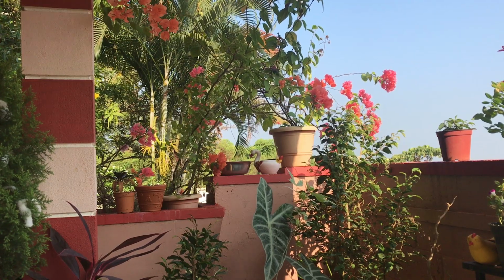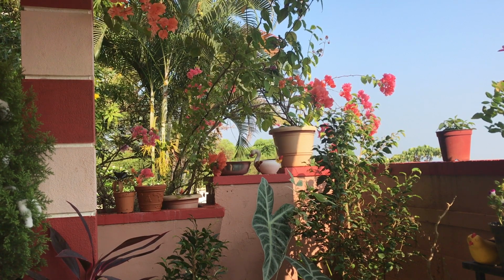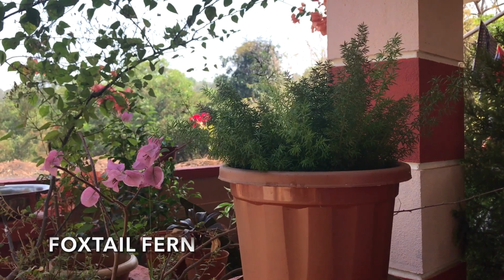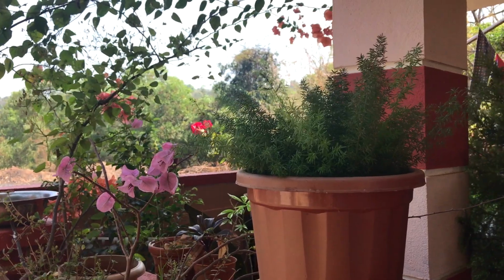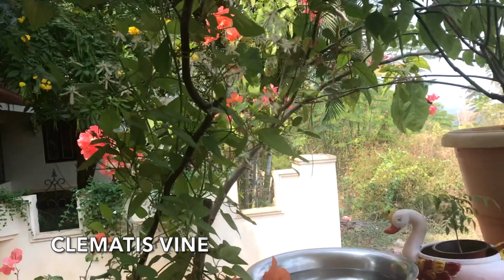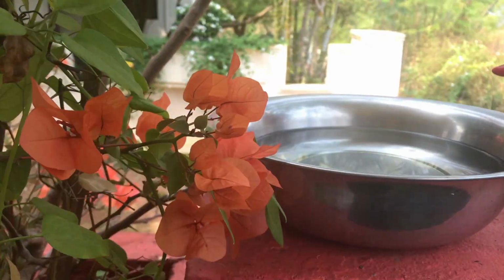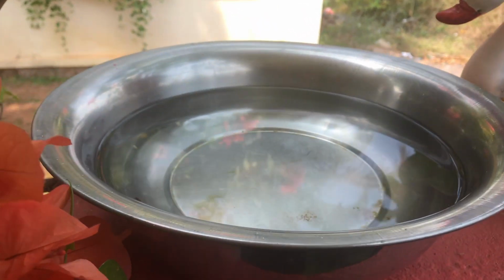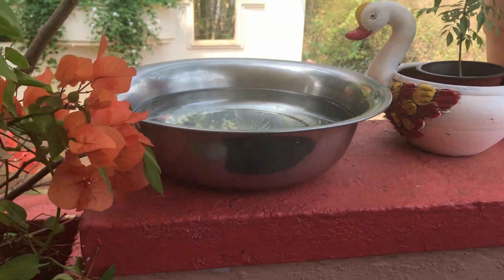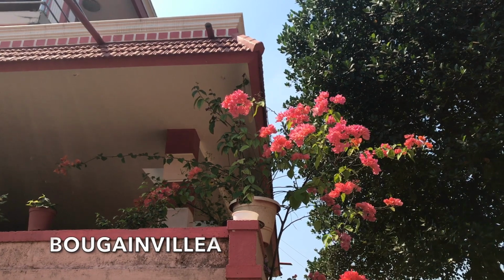And this corner over here is the most peaceful corner of my garden, and it is the ideal hangout spot for so many different varieties of birds, and it feels really nice to be waking up to them every morning. And this over here is a dwarf variety of foxtail fern. And my clematis vine over here is blooming right now, and our entire veranda smells of nothing but these flowers. And right below the clematis vine, I have placed a bird bath, and there is another one too. So the birds really like to come and take a bath over here.